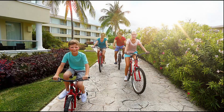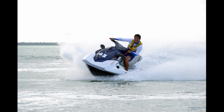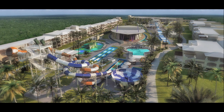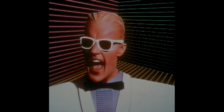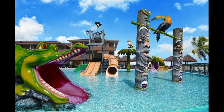On the property, there are free bike rentals, mini golf, tennis courts, basketball courts, beach volleyball, jet skis, parasailing, swimming pools, bowling alley, arcade, nightclubs, bars, restaurants, ice cream shops, movie theater, water park, beautiful gardens, gyms, a spa and hair salon, scuba classes, business center, wedding facilities, local vendor craft bazaars, conference center, meeting rooms, concerts, a free daycare, a Flow Rider surf machine, a kid-sized water play area, and so on.